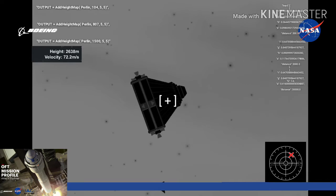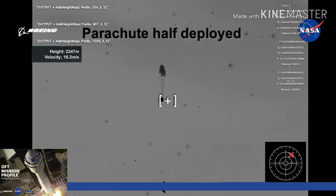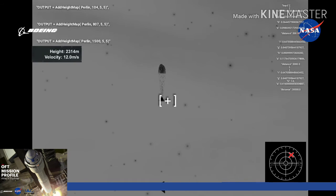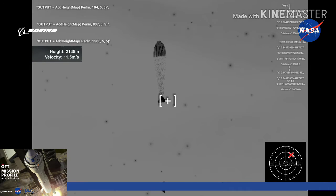Three minutes, 30 seconds from landing. Mains deployed. And we see three main chutes. Three main chutes billowing up. We see the red, white, and blue as Starliner descends. 2 minutes, 53 seconds from touchdown.